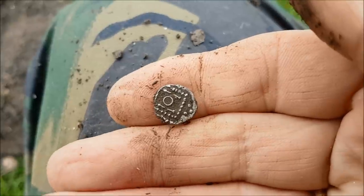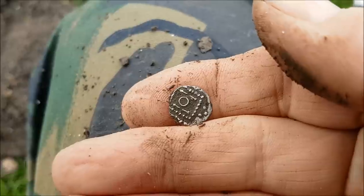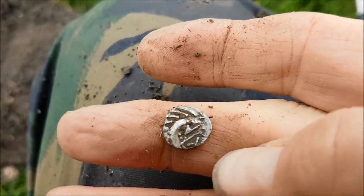Second dig of the morning. I'm in. Excellent. Am I chuffed with that? Sorry, Dad, you weren't here to see it come up. Excellent.